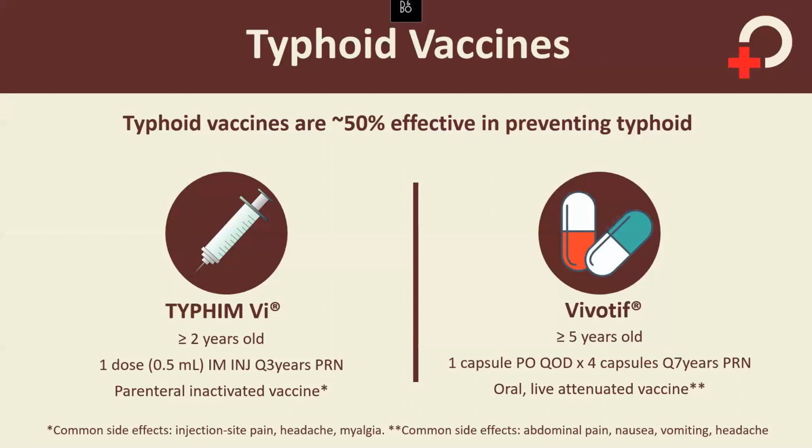Another thing to consider is that the Vivotif is a live attenuated vaccine. So other things come into play in terms of whether it needs to be separated from other vaccines, or which patients it might be appropriate for versus which patients might be immunosuppressed. Again, because it's an oral vaccine, there are also additional side effects that are a bit unique to it, like abdominal pain, vomiting, headache, and nausea. However, if your patient is needle averse and we can't do virtual reality during the injection, for example, then this might be an option for them.